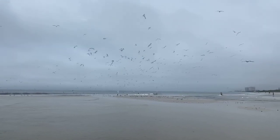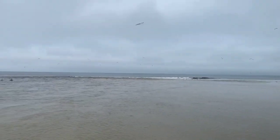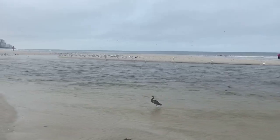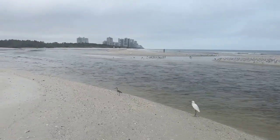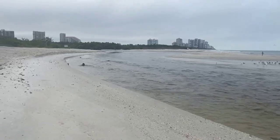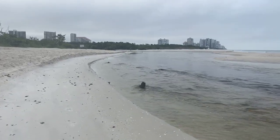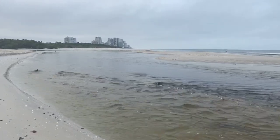Now's when I need that umbrella. Oh, just beautiful. Can't believe how winding this pass has gotten. Remember the last time we were down here? Unbelievable. That tide is moving, man. It's going out fast.